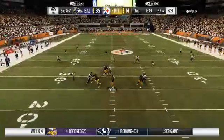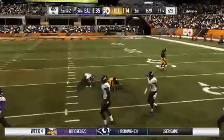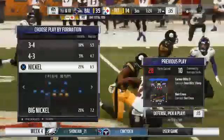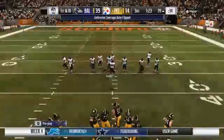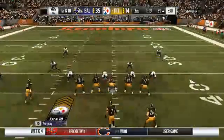On 2nd down, here's Roethlisberger. Over the middle, it's caught by Rodgers. And able to rip off a big chunk of yardage before being dropped inside the 40. A really good pickup of 28 yards. Roethlisberger now 6 for 6 since coming back out of the locker room. It's 1st and 10.